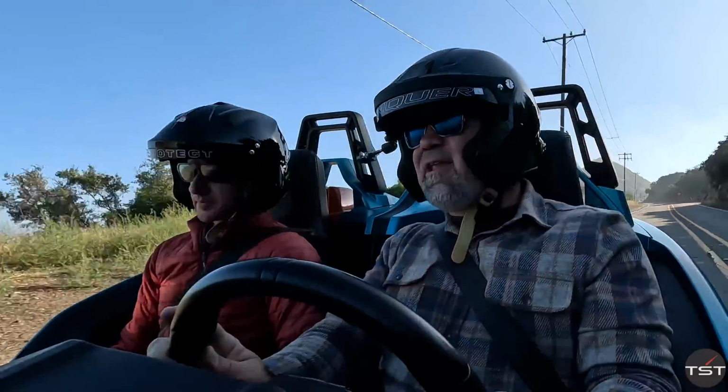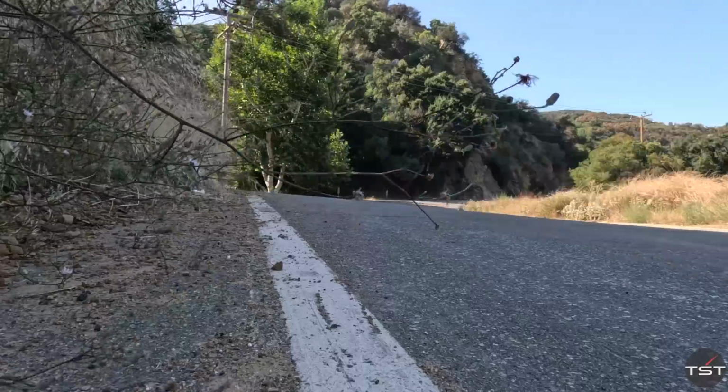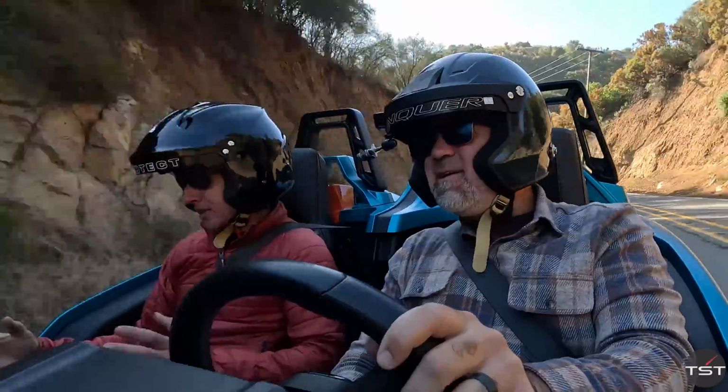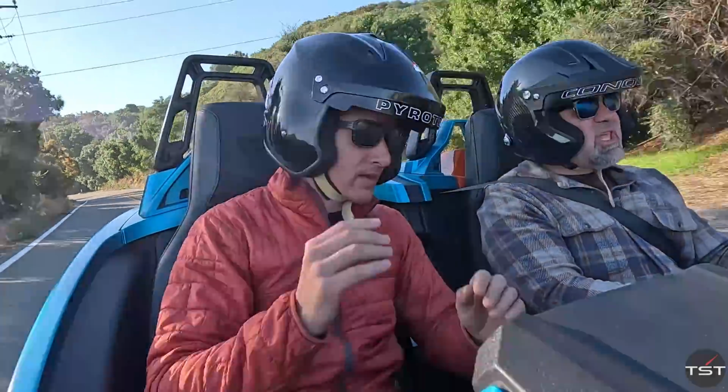Now on the one hand, whee! It's a lot of wee. You are as exposed, more exposed than any convertible I've been in. Almost like a motorcycle, but not quite. As soon as I got in this, I noticed the changes that they made.